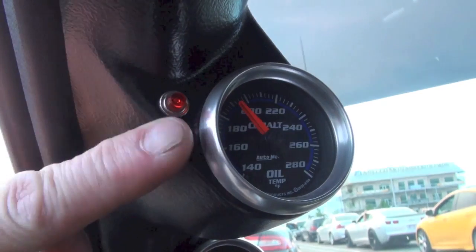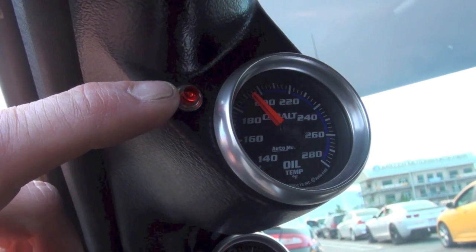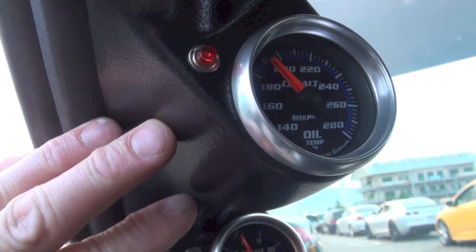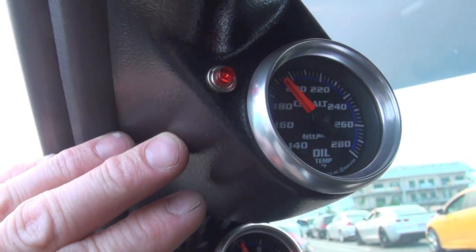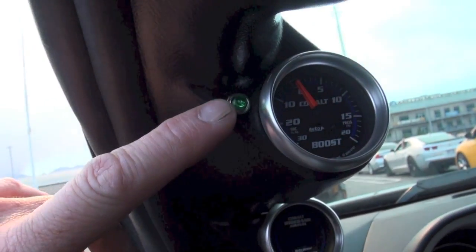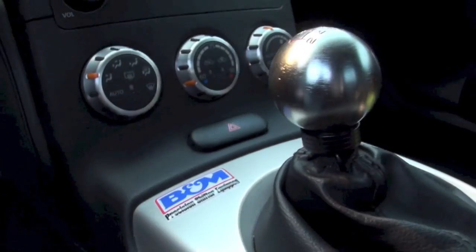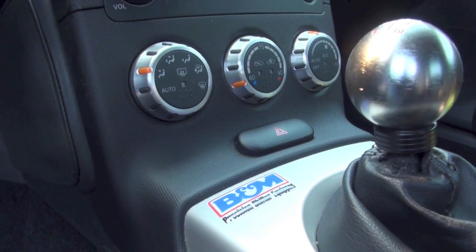Methanol injection is now working. So I'm very happy about that. Mark connected that. Last year when we ran a track, it wasn't. That's going to keep the temperatures down in the motor. And it's basically just injecting the washer fluid in it. And this is my boost light here. So under hard running, you'll see both of those blinking hard. Shift knob, that's a BQM right there.